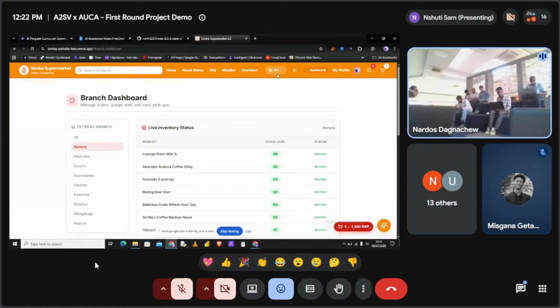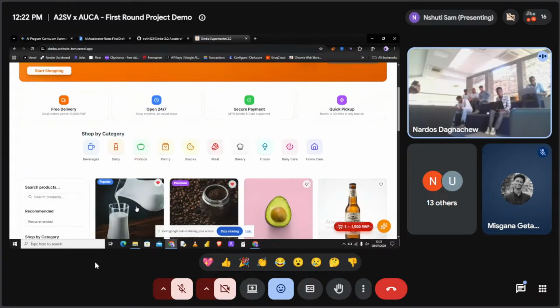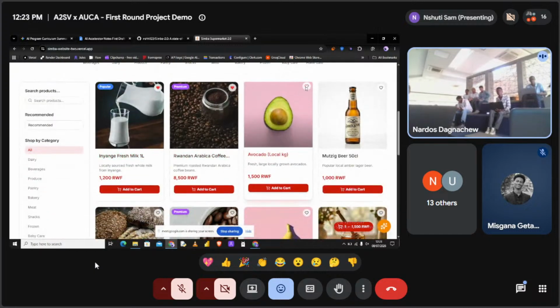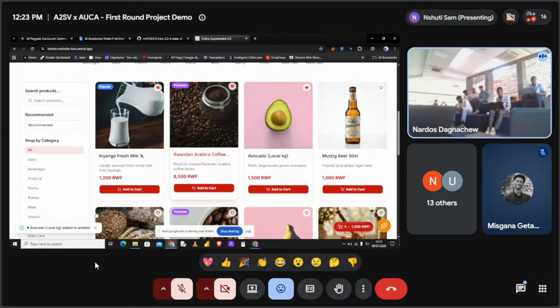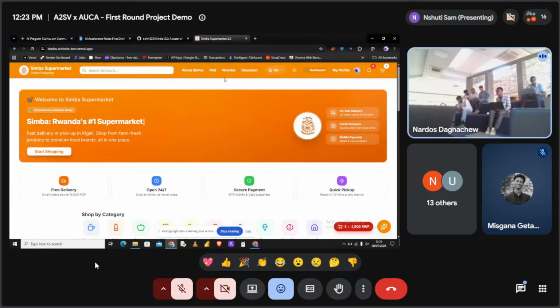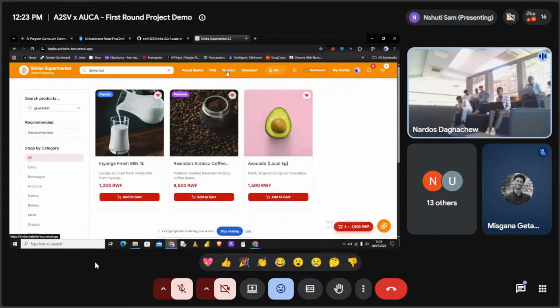Language translation works, checkout works. You can also add products to your wish list if you want. For example, these are already added to my wish list. If I want to add to the wish list, I just click this, and then it shows me that avocado has been added to my wish list. If I click wish list here, I get the products that are on my wish list, right?